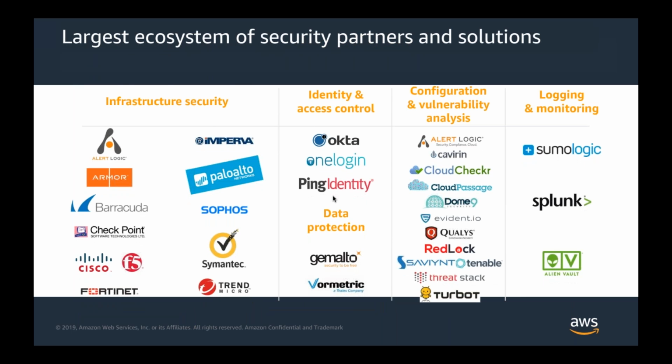We know that many of our customers work with many of our partners, and that they have either preferred security solutions that they would like to continue using as they start their journey in the cloud. So we have one of the largest security partners and solutions ecosystem, whether it's for monitoring infrastructure like with Alert Logic, or maybe if you have an identity provider that helps you control access to your assets in a single sign-on way, you can also use it here.